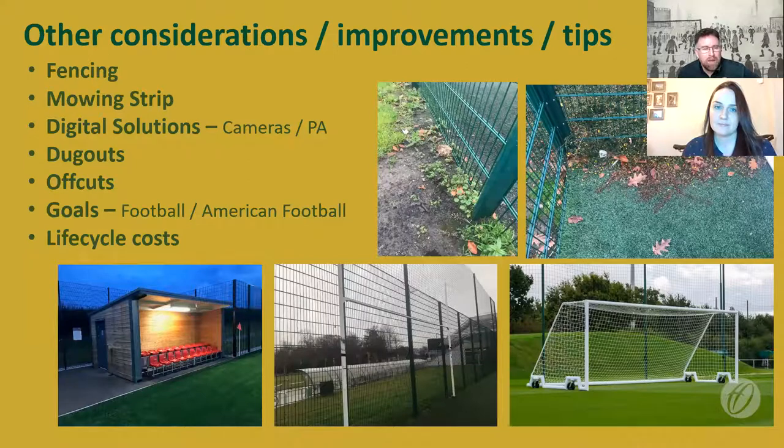The picture on the bottom left is from the University of West England, a lovely dugout that they built. We couldn't afford their expensive dugouts, but we've done something similar. And actually having storage behind the dugouts is something that we thought was a really good idea to help with clubs and kit.